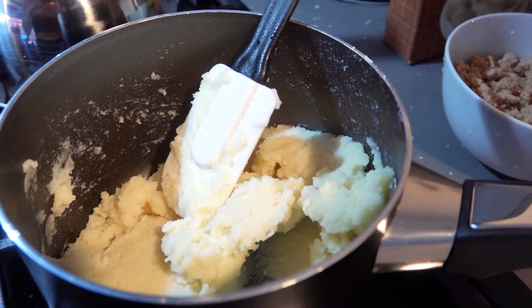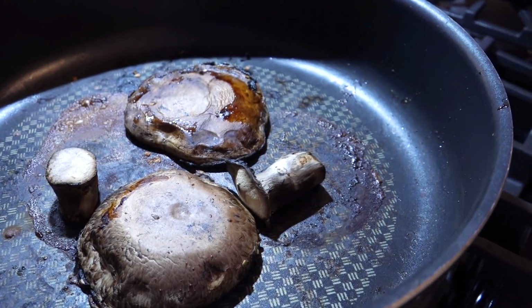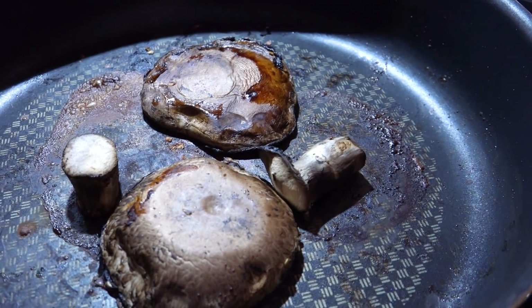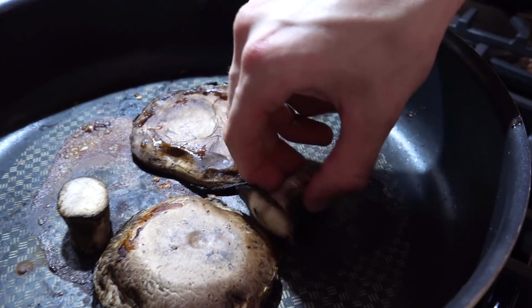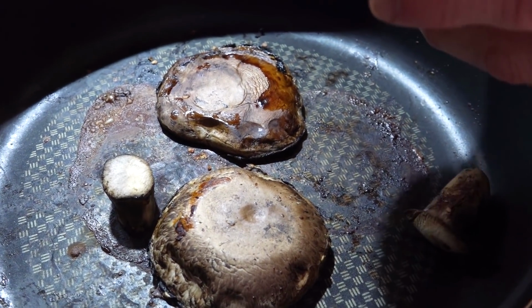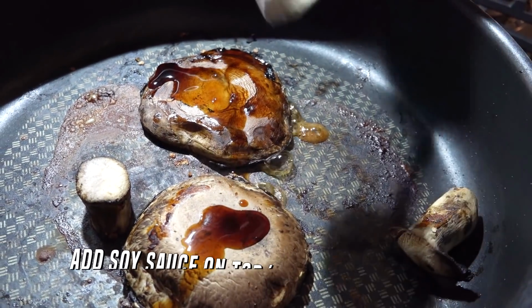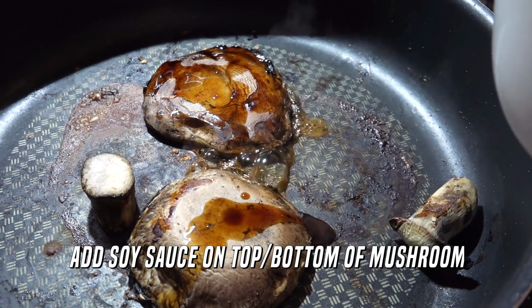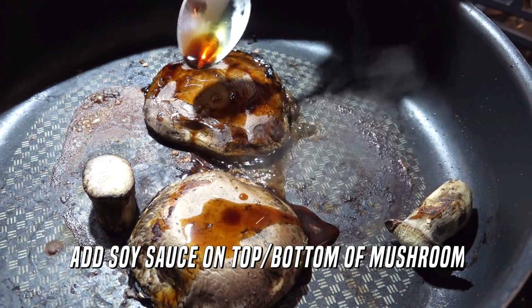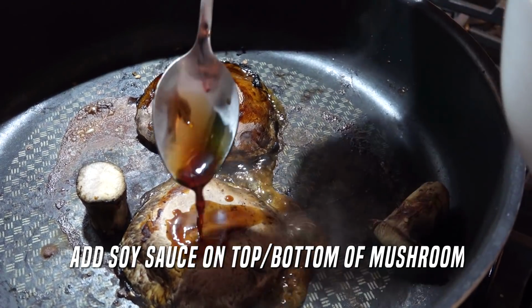And then the other thing I want to show you guys is the mushroom steaks real quick. So I turned the burner off for a second because it was getting a little hot. But basically what we do, it's so simple. You just take the stems off so that they can hit right on the frying pan. As it's cooking, you just put some soy sauce on the top. You flip them after about 2 to 3 minutes and put the same amount of soy sauce on the bottom. If you want to make it really deluxe, you use some vegan butter, but we just got soy sauce.